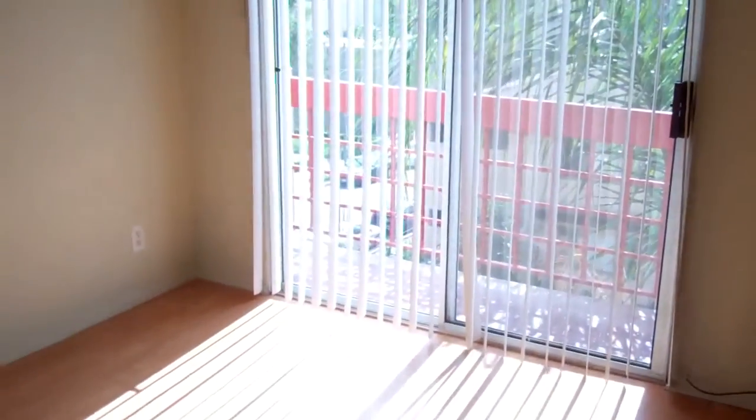Second bedroom has a balcony and mirror closets.